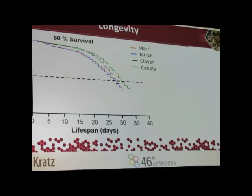What we can see here, and the standard way of assessing honeybee survival, is looking at 50% survival or reduction in population. And what we see for Mary and Jarrah is that they essentially behave in an identical way. So after 28 days, about 50% of the bee population is still alive. When we look at bees born on canola, they seem to live a few days longer.